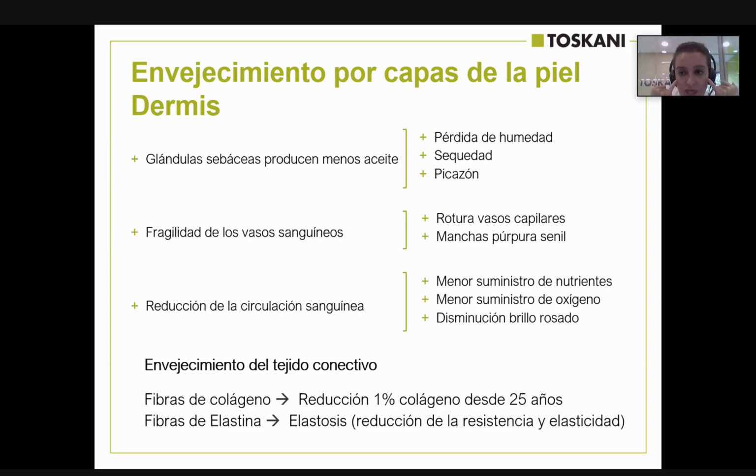You start to see those especially in this area of the face. Here you can see them, little lines around the nose. So you can see some senile purpura lines. It's not so much a stain in itself, but it looks more like rosacea. When I put pressure on it, it will disappear, but then reappears as soon as I take the pressure off. That's due to the fragility of the blood vessels.